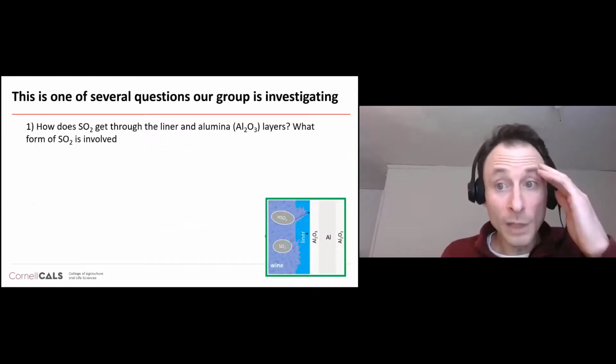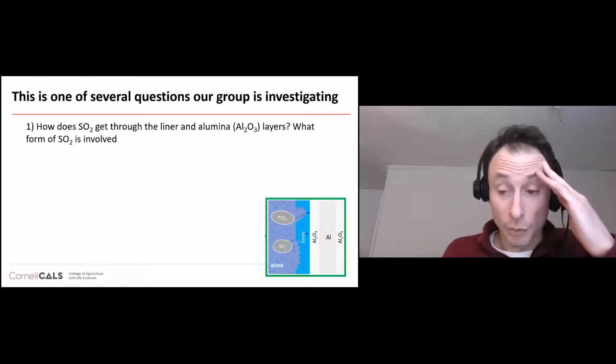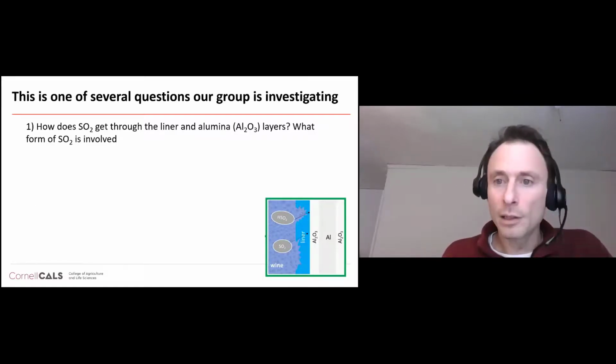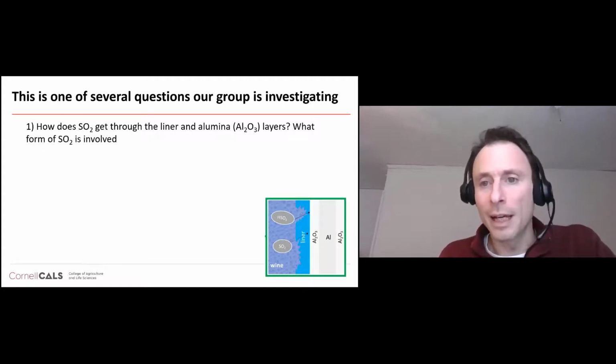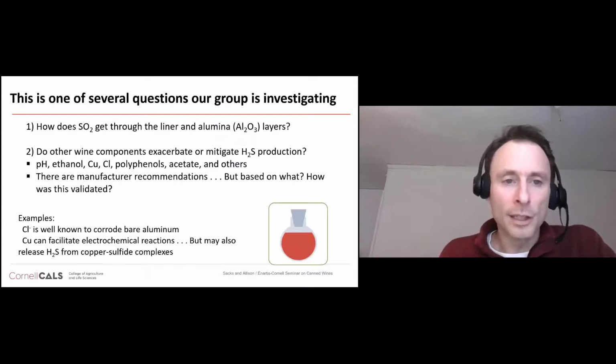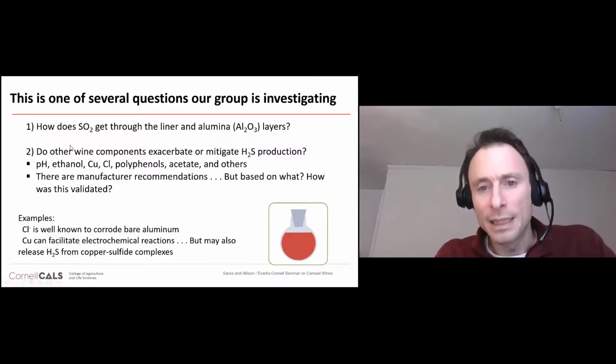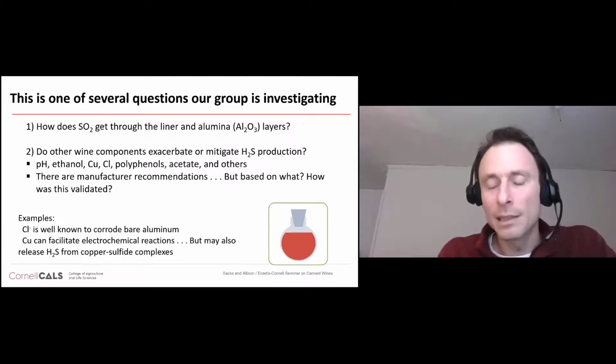Okay, so this is one question that our group is trying to answer right now. It's not the only question. Beyond how does SO2 get through the liner and through the alumina, another question we're trying to answer is: what other wine components can either exacerbate or mitigate hydrogen sulfide production?